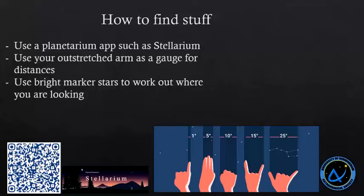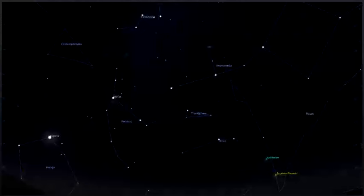But the best way to do it is using bright marker stars. So find the really bright stars like Arcturus, Sirius, or even the planets are quite good. Find one that's close to the thing you're looking for, and then you can use this to try and move across to your object. So when you're on the roof, you're probably going to see these bright stars, Capella, Mirfak, and some of the bright stars in Cassiopeia, Aries there as well.